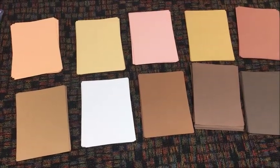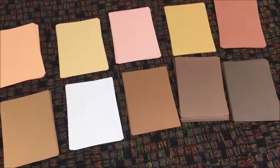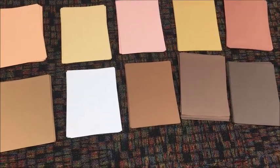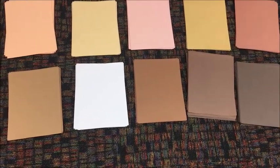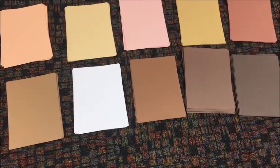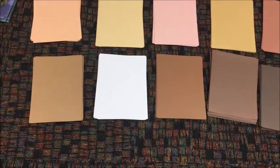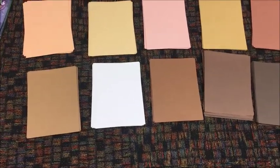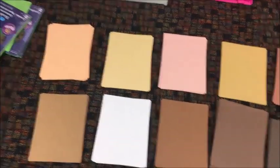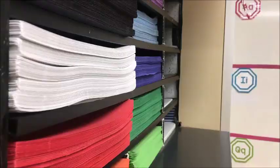Organize all the multicultural paper because they were all mixed up, and I'm going to go ahead and put them back in my color paper spots. But I don't have enough spots for each of these to be in a separate one, but some of these I can combine. Like I can put the white paper with the other white construction paper, and I think one of these browns matches a different brown, and I think I can combine some of these so there's two colors that are close together.